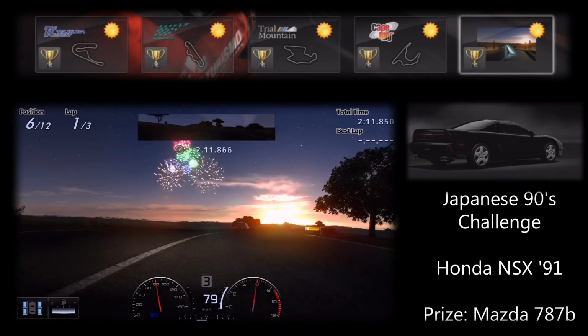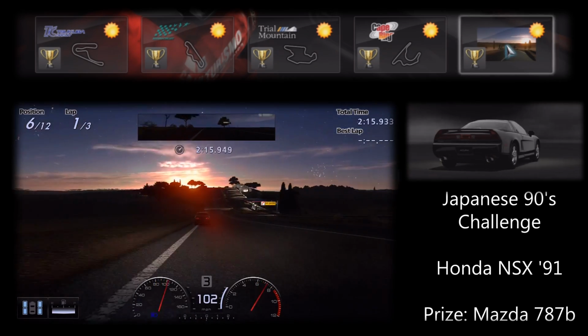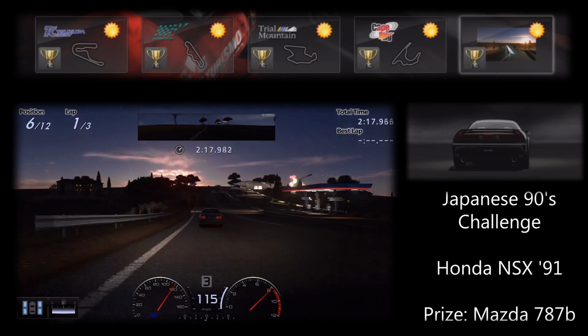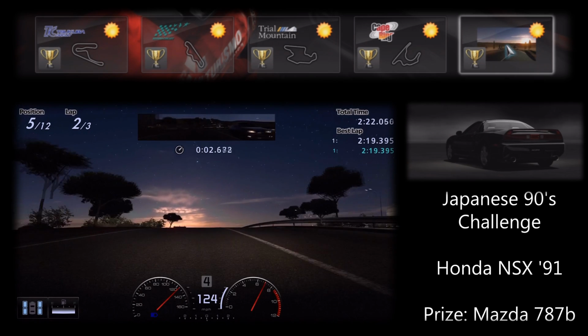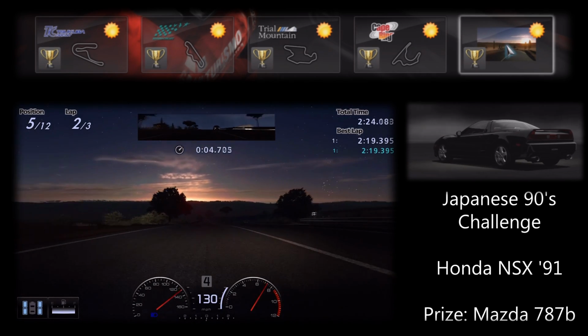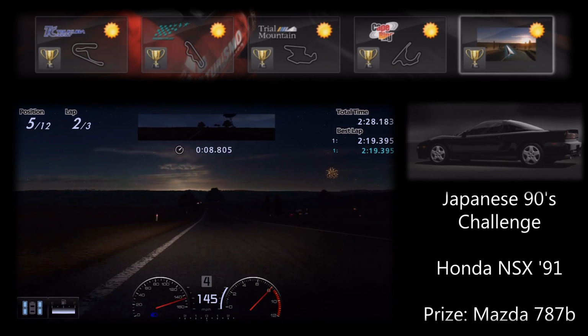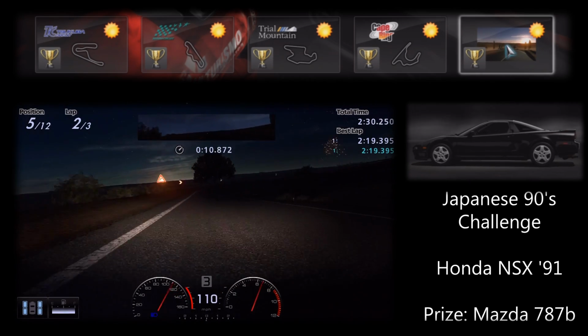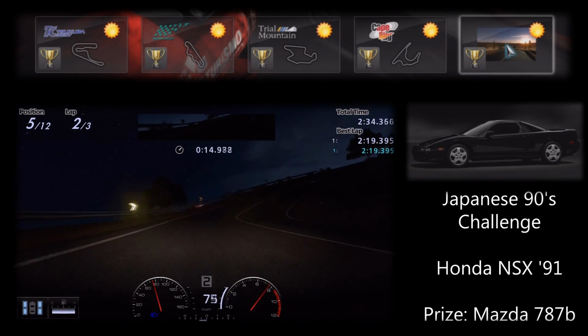Look at that beautiful sunset with the car silhouetted. That was amazing. Anyway, they really need to make more events like this. These are quite fun. It's kind of challenging, not because the AI are challenging, just because you can't see where the bloody hell you're going, and I think that's kind of funny. I really enjoyed it. You can see here, by this point it's already getting hard to see where the entrance to the corner is until you're, you know, 20 meters away or something.